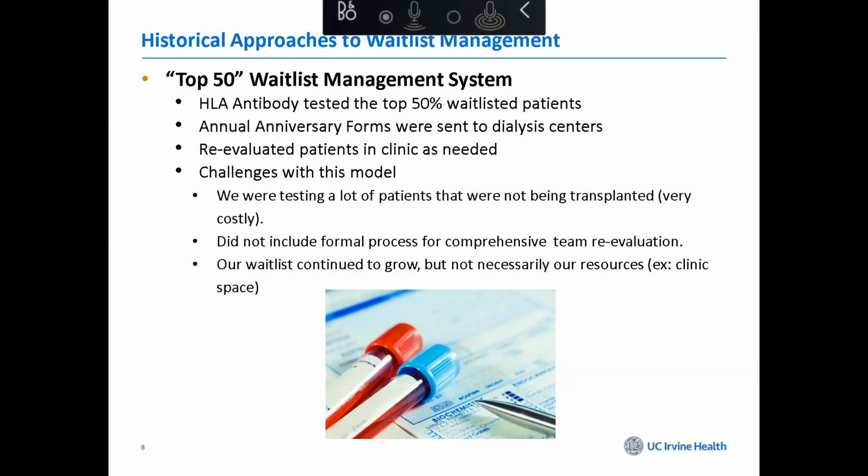We also sent annual anniversary forms to dialysis centers or their nephrologist office to get some updates to see how they were doing. And then we would bring patients into clinic on an as-needed basis to do interdisciplinary reevaluations. The challenges that we found with this model is that we were testing a lot of patient blood, and not all those patients were being transplanted.